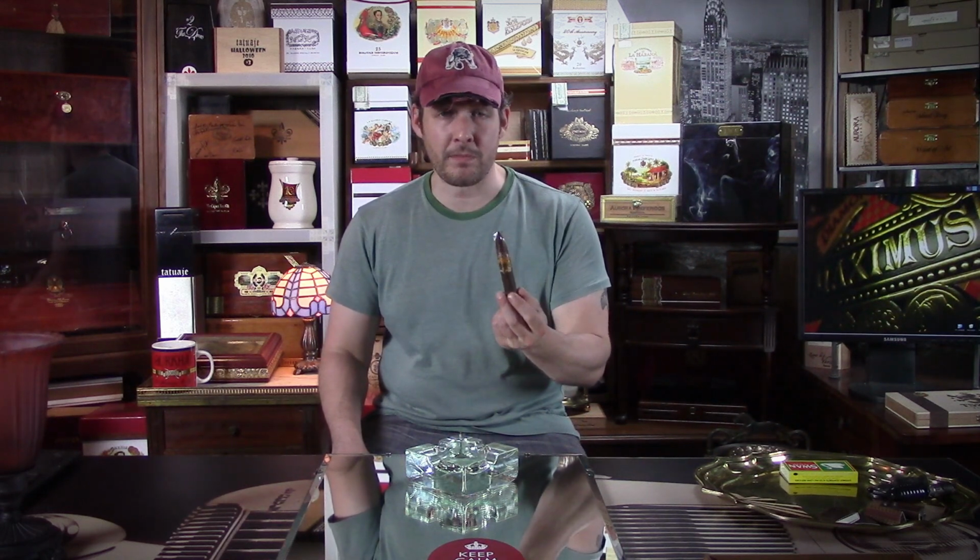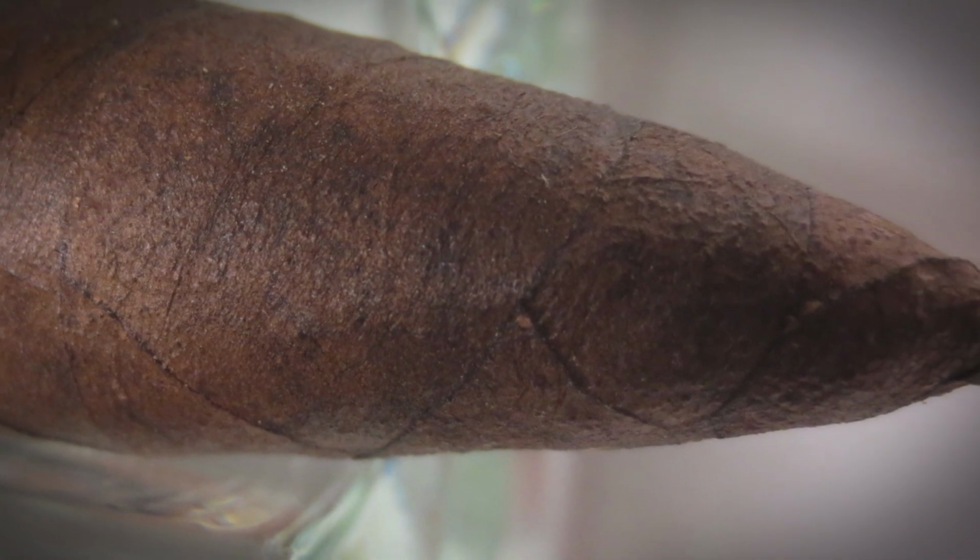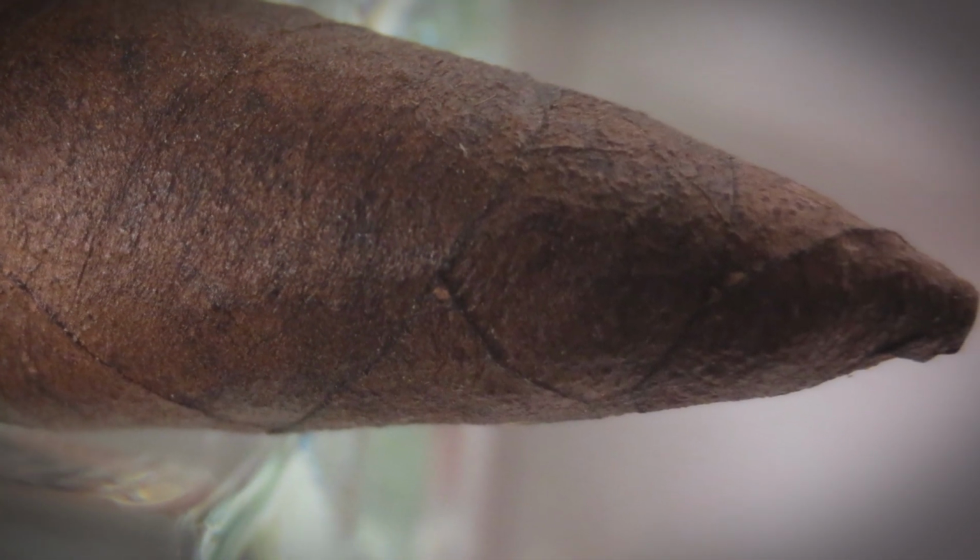We're smoking the Pyramid No. 3, the Maximus Pyramid No. 3 by JC Newman. This cigar is produced by Fuente. It is a 50 ring gauge by 6 3/8 inches. And a perfect pyramid, may I add.